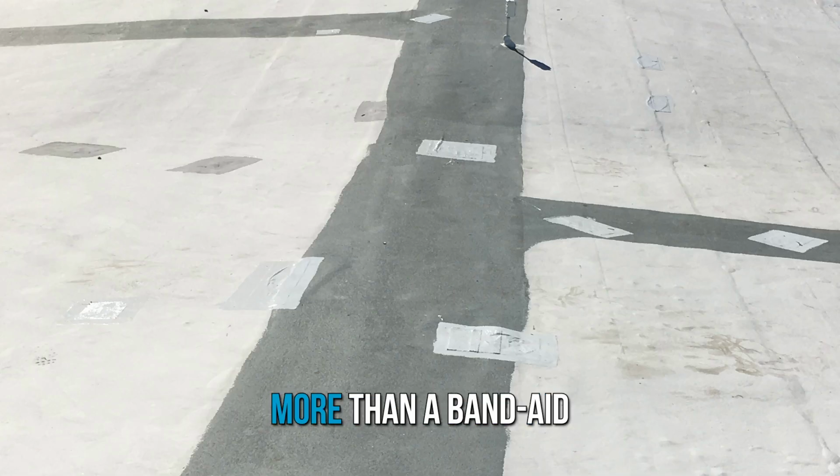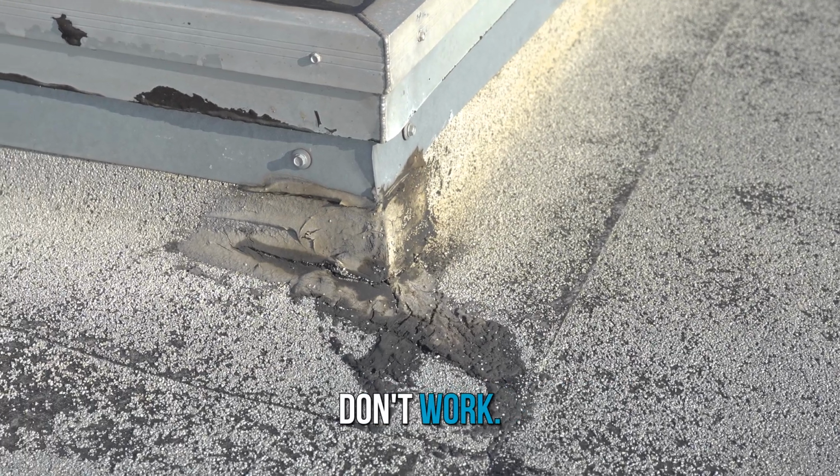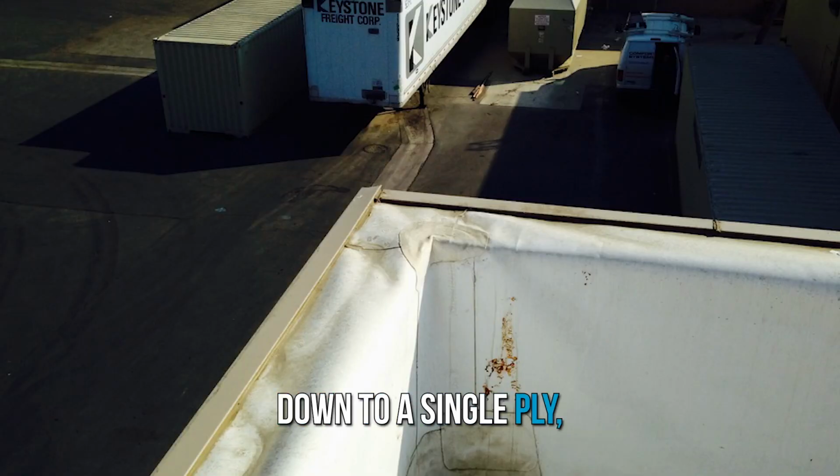Most coatings are nothing more than a Band-Aid put over an existing roof. Most repair products don't work. Most roof systems are down to a single ply.